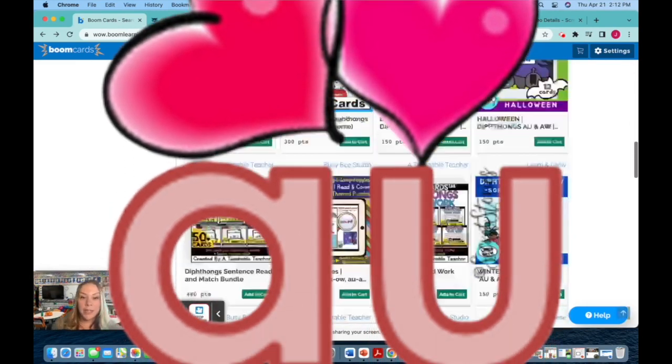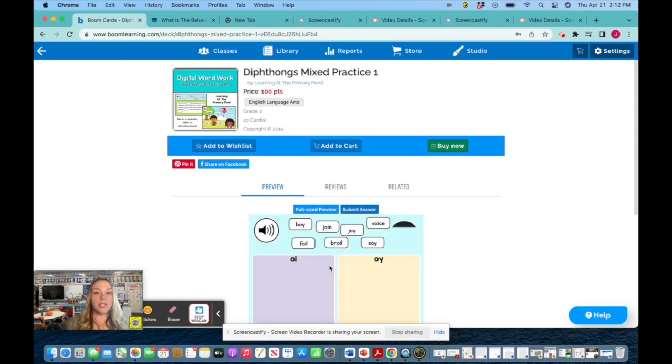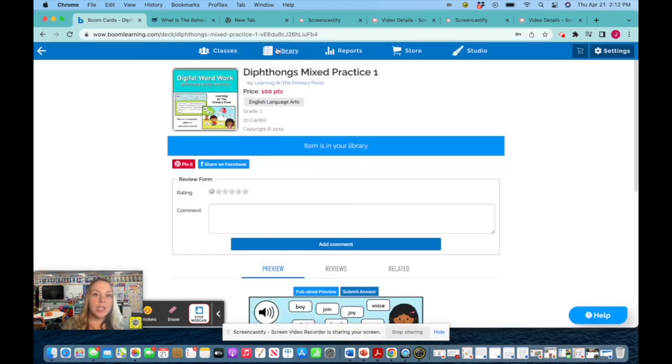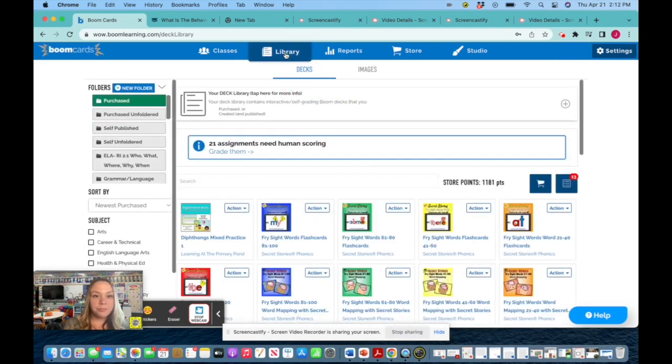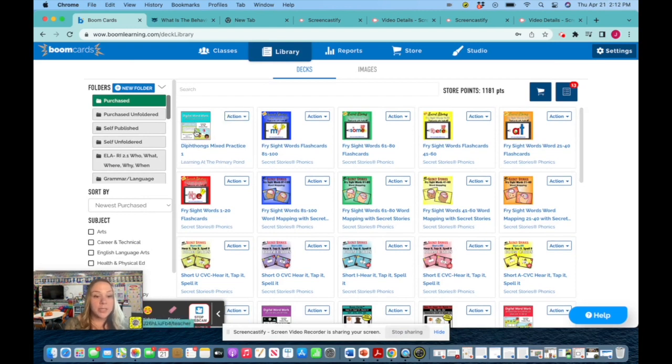So next week, I know I'm doing AUAW in the new school that I just switched to. And I see this one is only 100 points. That means it's $1. So what I would do is, I don't need to add it to my cart. I could just click buy now because I have that 1,200 points available. So if I buy now, it says item is in your library. So I would go right up here to my library, and now you can see that I have that available to assign.